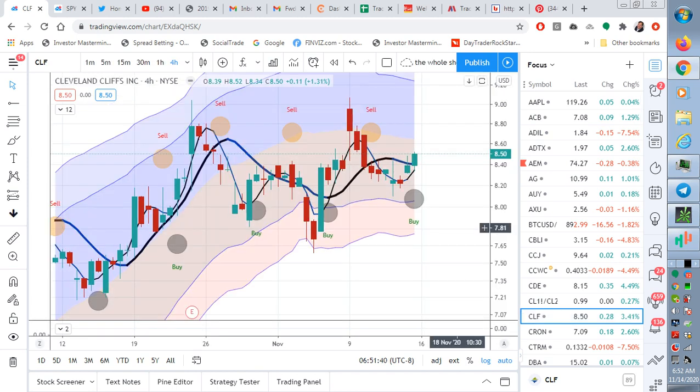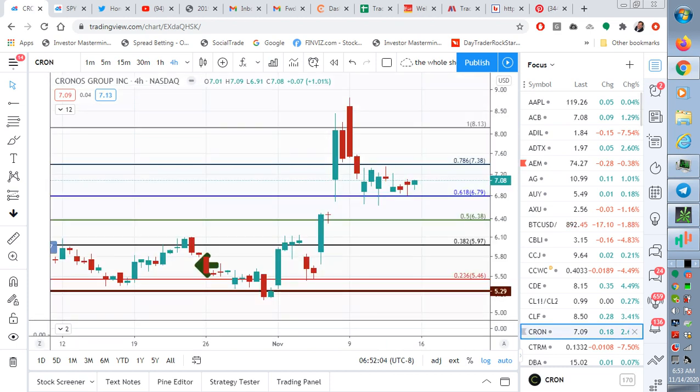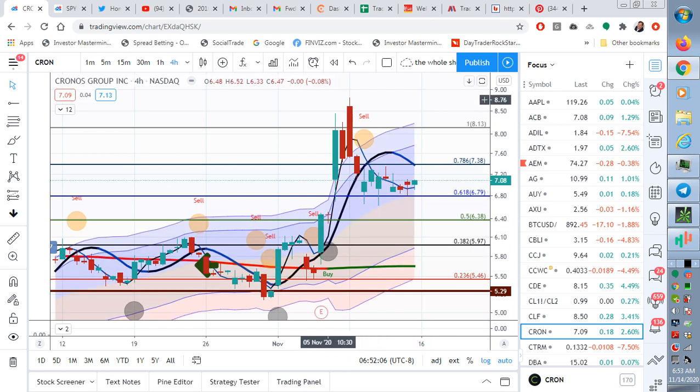Cleveland Cliffs is also looking pretty decent here, and it's performing all the rules. See, broke the 3 standard deviation, could have taken that trade long. Here, a higher low, turned up, and take the trade. And so right now this is a good opportunity for a trade on Monday. Here's Cron. Cron is looking good. It's consolidating above. I have some fibs drawn on here, but this one also is probably a good stock to take a shot at as well.